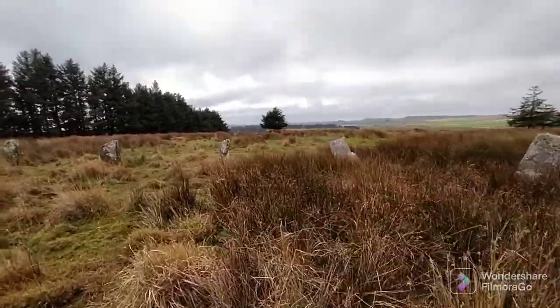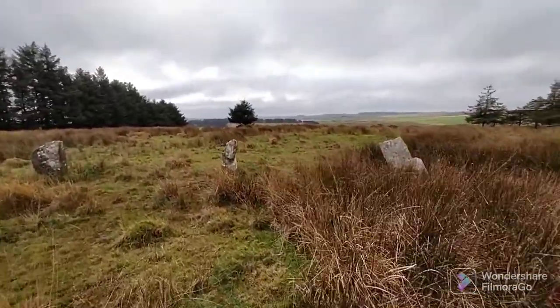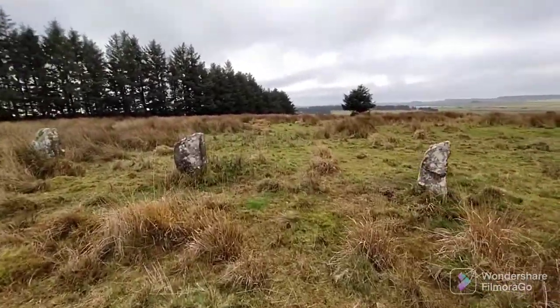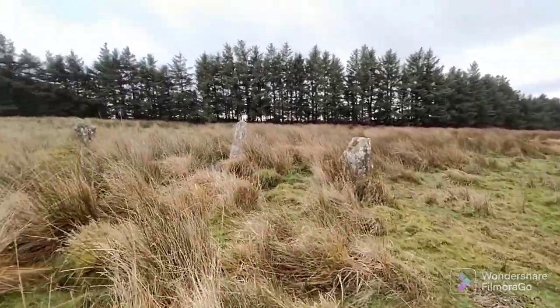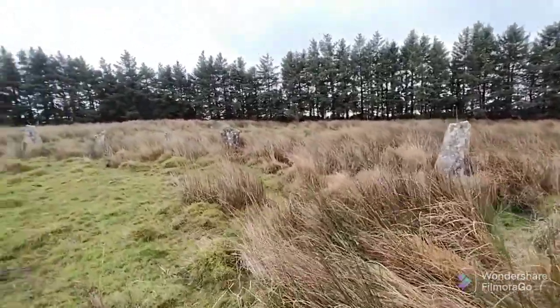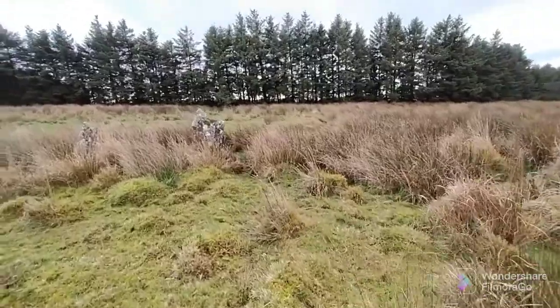There are other archaeological sites up here to explore, but for me today, this is it. I don't have the time. I've burnt a lot of time just to get here. I hope you can appreciate how special this is. You can actually feel it. It actually feels special to be here.